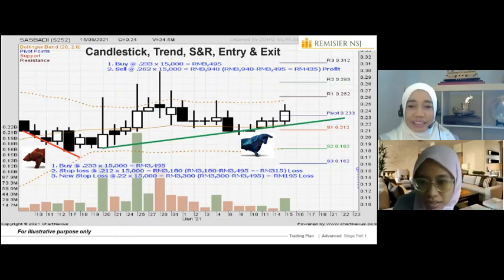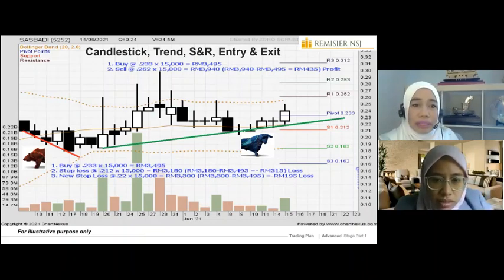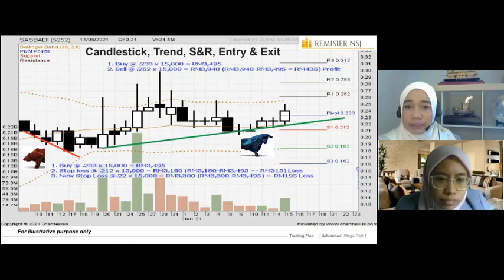You see, this is the trend, bull and bear. Okay, let me show you this one again. This is a candlestick trend. Look at this candlestick, right? The black one is the green candlestick. The black is the red candlestick. Just follow the trend. This is an uptrend, the bull is here, and this is a downtrend, the bear is here. Okay, your support and resistance is here. Support and resistance, entry and exit.